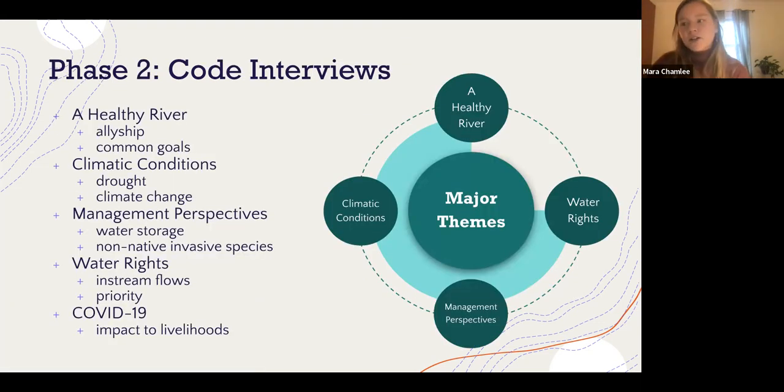I then transcribed and coded those interviews to identify major themes, lots of sub-themes. This figure just shows a handful of the themes that came up many, many times throughout, in every single conversation, but I'll show some quotes and insight from some of these major themes in just a little bit, some that I thought were highly relevant and worth sharing.